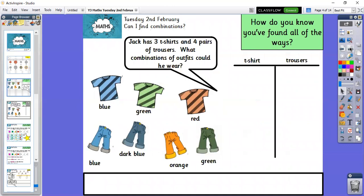Okay, so with those 3 t-shirts and 4 pairs of trousers, what we could do is we could use a table to help us. So I'm thinking about all the ways, there we go, Jack could wear the blue t-shirt with these 4 different pairs of trousers. So he could wear a blue t-shirt and blue trousers. He could wear a blue t-shirt and dark blue trousers. He could wear a blue t-shirt with orange trousers. And he could wear a blue t-shirt with green trousers.